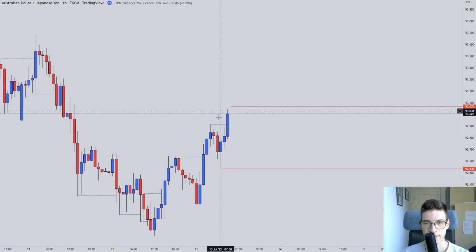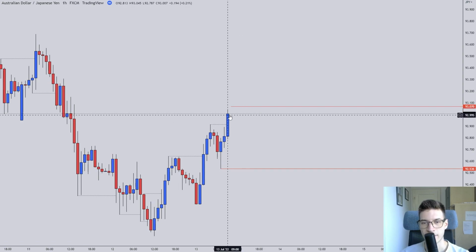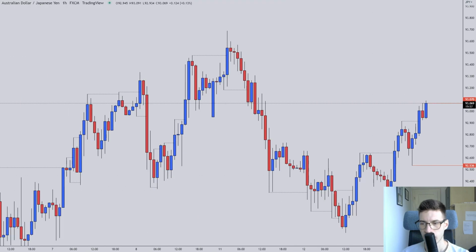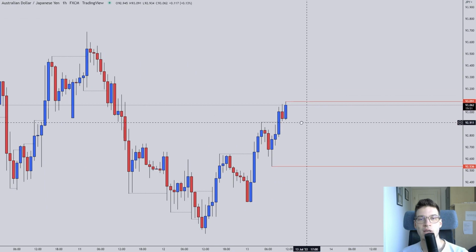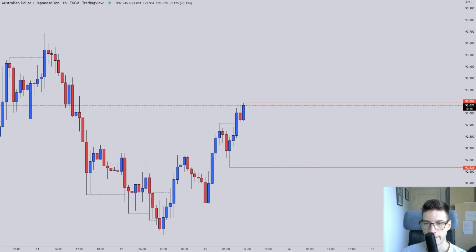We got this nice candle. It was not a really big push, so this candle was not that convincing. It did leave a big wick. So at this point I was looking for maybe a range or something, and then as we can see, the next candle left also a wick, and now we are continuing up. So currently I do really like this setup. I am looking for that combo trade, definitely.